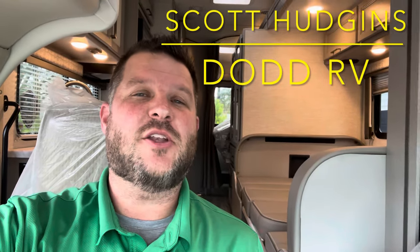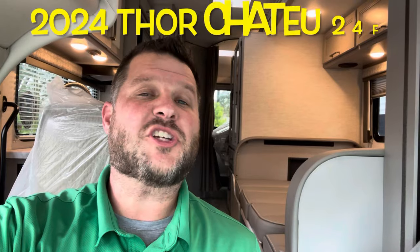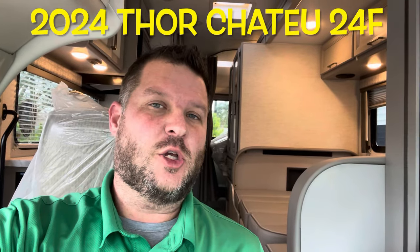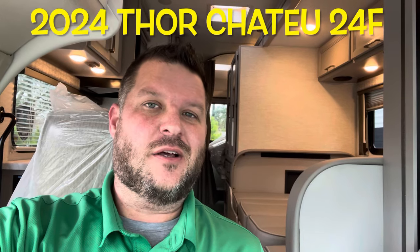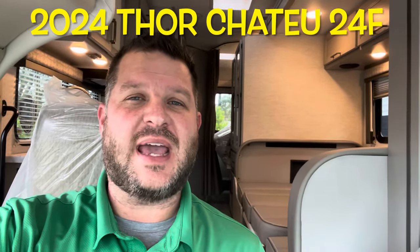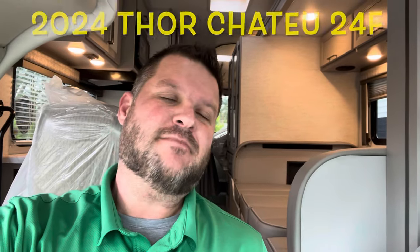Today we're looking at a brand new 2024 THOR CHATEAU 24F. Large single slide out, queen bed on the slide, Ford V8 chassis, gas motorhome. You got the bunk over the cab, generator. Let's get started. Take a look.